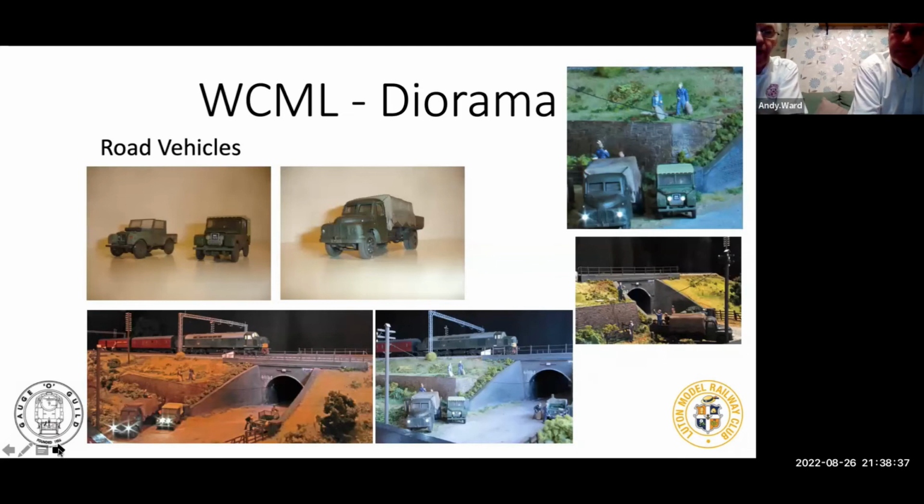Quickly moving on to the road vehicles. Two Land Rovers, which were from the Vanguard range, and the Austin Lodestar lorry was the one from Langley. Apart from detailing the Land Rovers, the Austin Lodestar was a bit of a difficult model to make because it had fairly poor coloured castings, but that's, I think, because the model is getting rather old.